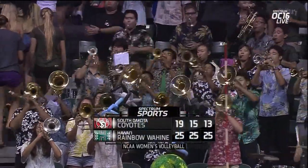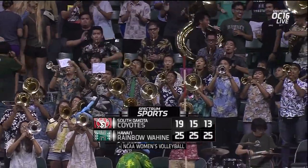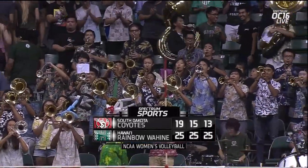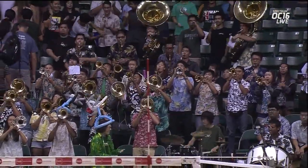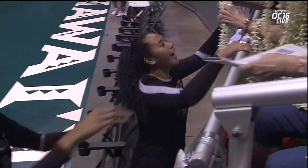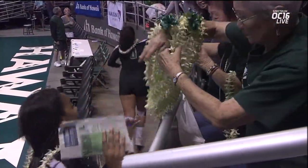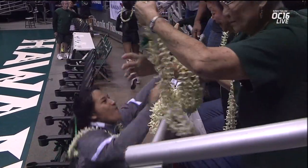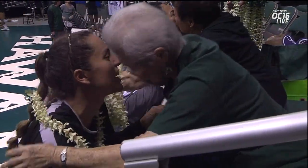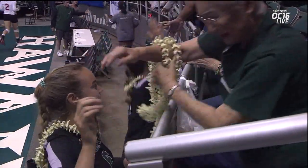Hawaii hits 446 for the match. Finished the job in that third set, hitting 421. Chris, they committed one hitting error on the night. That's unheard of. And 446 as a hitting percentage is also unheard of. Very impressive. Throw into the mix 10 total team blocks. And how about 13 players getting in again tonight? Good for team morale.